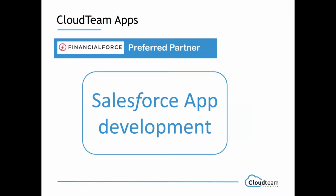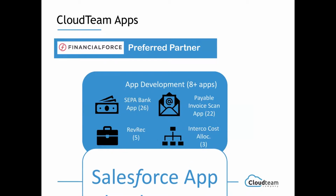As I mentioned earlier, we also develop apps as enhancements on the platform. A specific app that we created for Europe is the SEPA bank integration, for example, but also the payable invoice scan app, which reduces the manual time needed to process all your incoming invoices.